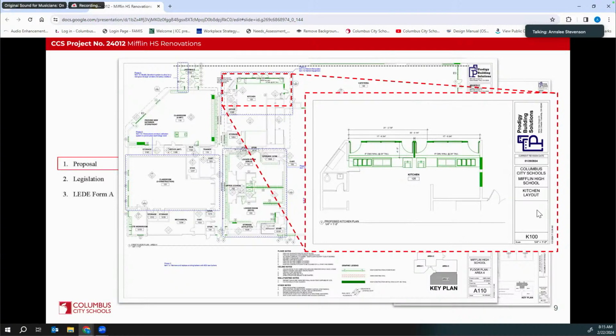Again, we did not intend to touch the kitchen in phase one, but as we're talking to building leadership, it was made apparent that there is only 1 serving line at Mifflin. That's very not standard for us. There's usually 2 serving lines. What that was causing was an incredible backup in the queue at lunchtime. So students were receiving their food with almost no time to actually eat it, which, I mean, that's a terrible impact on a student's day, a student's experience at our school.